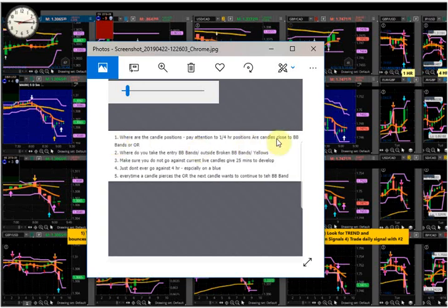So that was my first point, yeah? And then 2, where do you take the entry? BB bands, outside broken BB bands, yellows, okay? Make sure you do not go against current live candles and give 25 minutes to develop. Don't ever go against a 4 hour, especially on a blue, okay? So we're not going to go against this guy. No, we're not. However, if this disappears or this, then it could be another story. You could have a quick up. But if it stays there, no way.